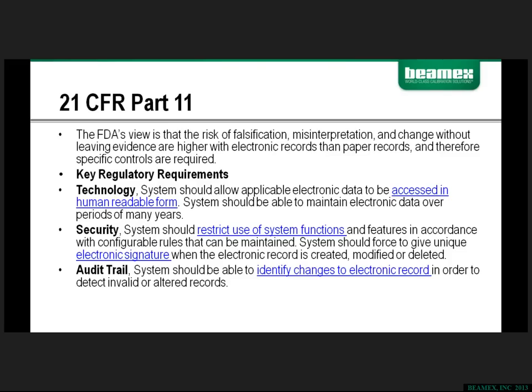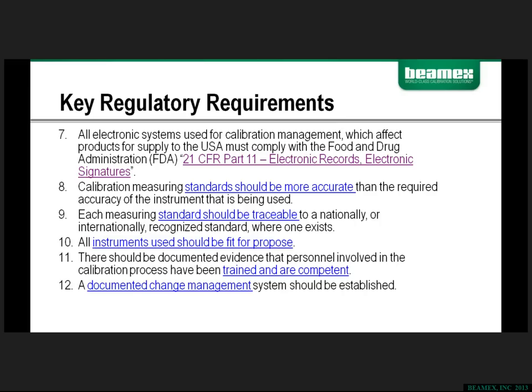Another part of this is audit trail. You need to be able to look at history, see what changes have been made, who made the change, when it happened, what the old value was, what the new value is, and then have a review of that data as well. So that's 21 CFR Part 11, very briefly.